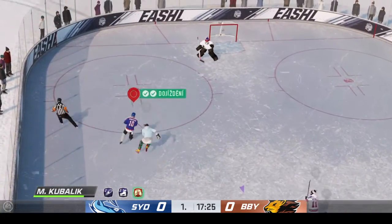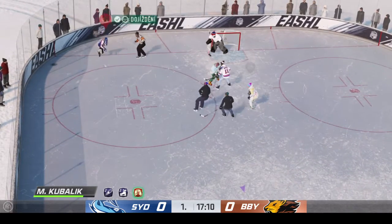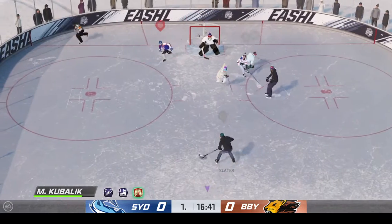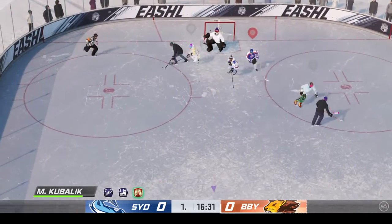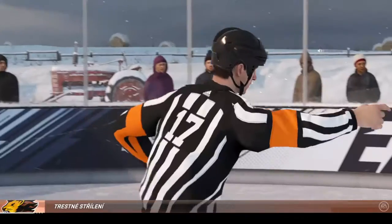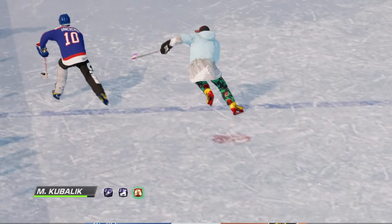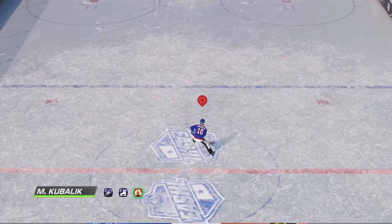Kuba's got it on the offensive end. Looking to make something happen in the offensive zone. Right on the doorstep. Puts it on goal. And he'll go line up for his penalty shot. Trying to get to the puck, he reaches his stick right into the guy's feet, and down he goes.